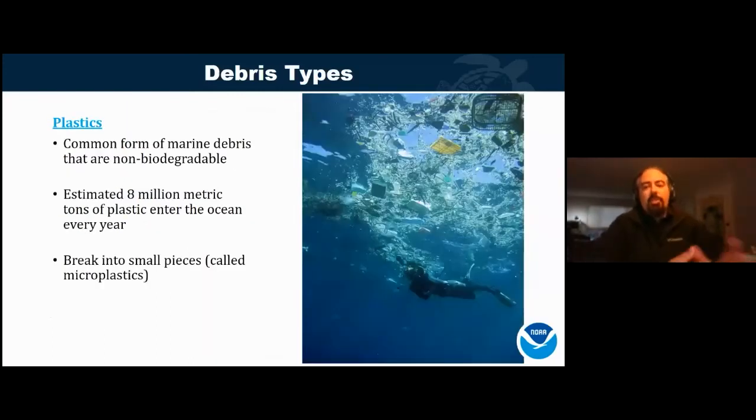Now transitioning to kind of the main event, plastics. So, a common form of marine debris. It's non-biodegradable. It's persistent. They can last a long time. I don't know how many people are familiar with a container full of rubber bath toys that went overboard off of a vessel about 30, 40 years ago. And they are still finding these rubber duckies and turtles and things washing up on shores. They went over in the Pacific, and they've showed up in Europe.